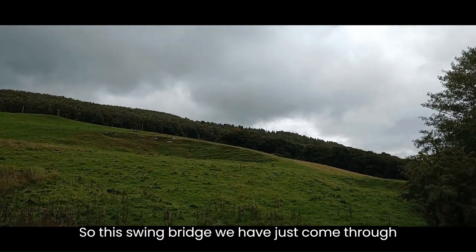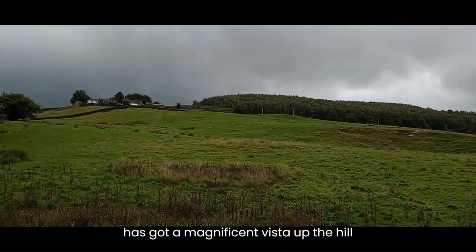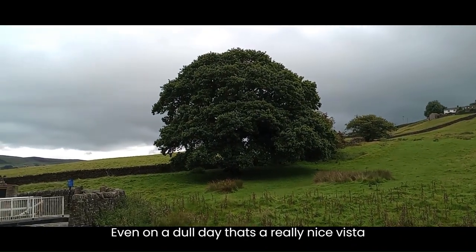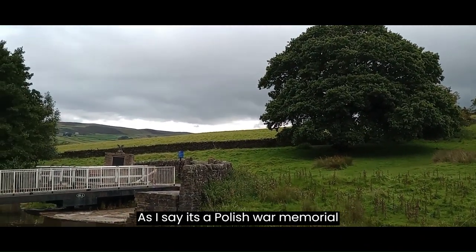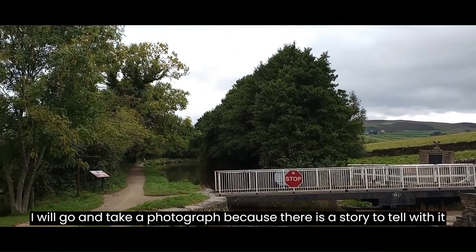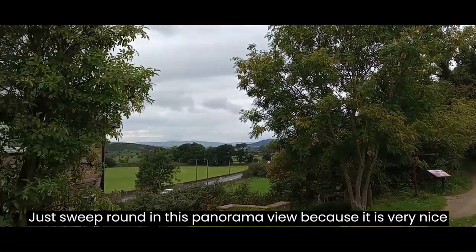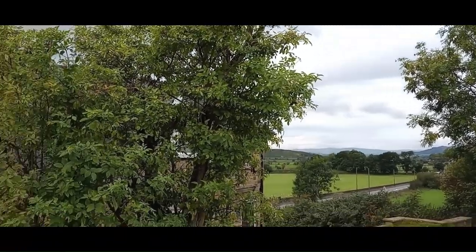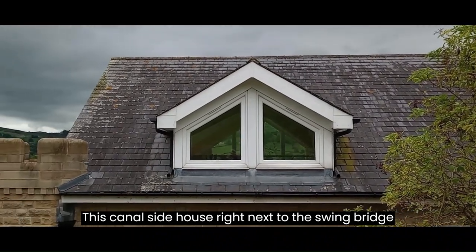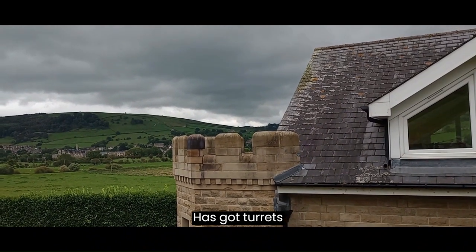So this swing bridge we've just come through has got a magnificent vista up the hill. Even on a dull day, that's a really nice vista. As I say, it's a Polish war memorial. I'll go and take a close photograph because there's a story to tell with it. Just sweep round in this panoramic view because it is very nice. And this canal side house right next to the swing bridge, it's got turrets, just like a small castle.